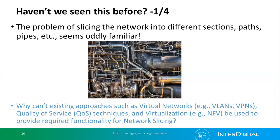All these different parts. So the first bootstrapping question that is often asked during technical discussions is really, do we have to reinvent the wheel? Why can't we use the existing functionality? And what is it really that's new for network slicing? That's what I'll try to cover in the next few slides and try to give you some insight. Next slide, please.